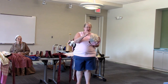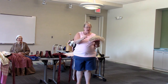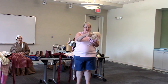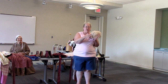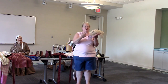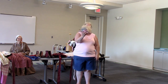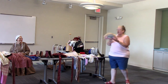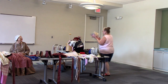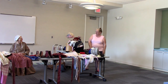Then I had to curl the feathers. There's a way you curl the feathers, and then I tied the feathers on. There's a certain method for tying feathers onto a hat, and I learned how to do that. Anyway, that's an example of a small traveling hat that I can wear sometimes when we're going out doing something.